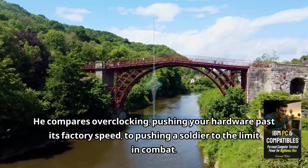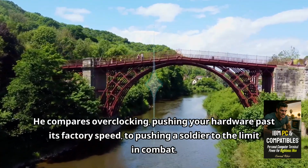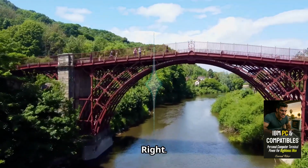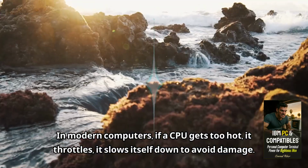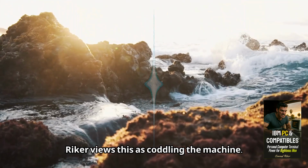He compares overclocking, pushing your hardware past its factory speed, to pushing a soldier to the limit in combat. He says you don't thermal throttle a soldier. Right. In modern computers, if a CPU gets too hot, it slows itself down to avoid damage. Riker views this as coddling the machine.